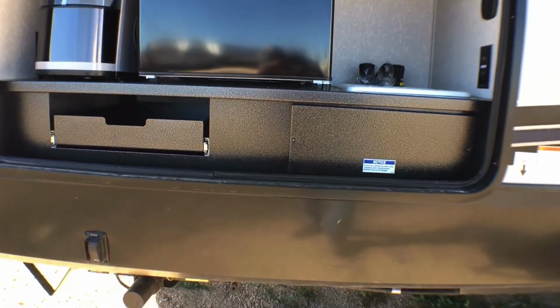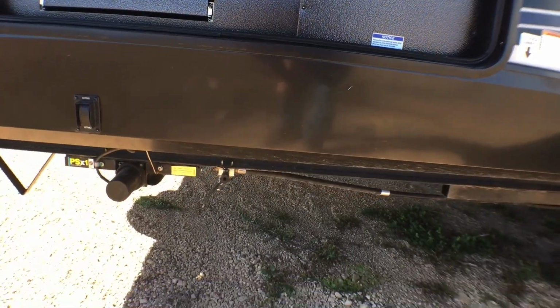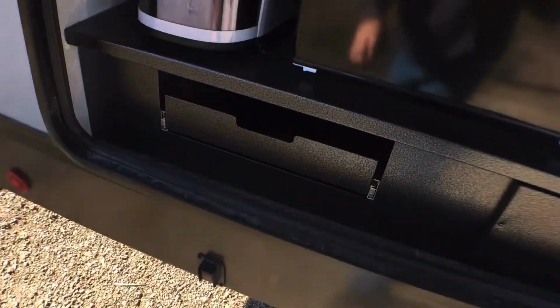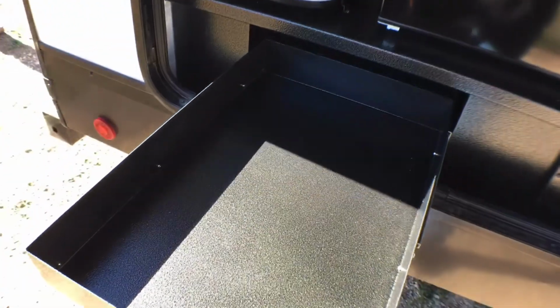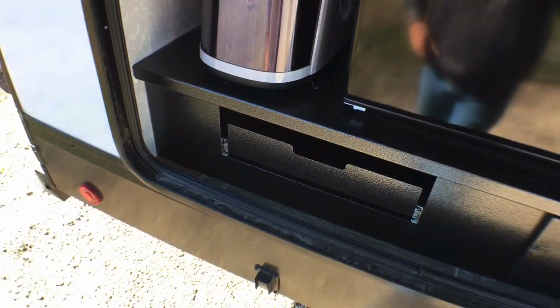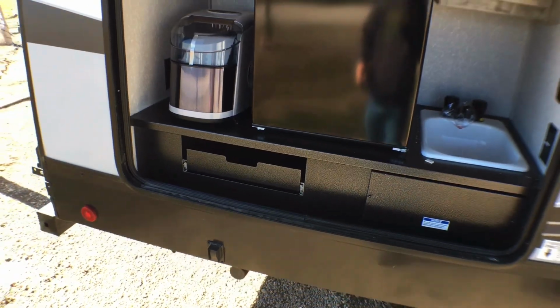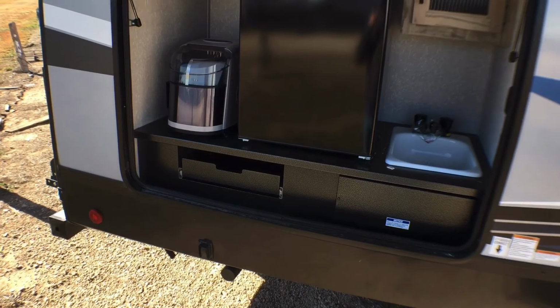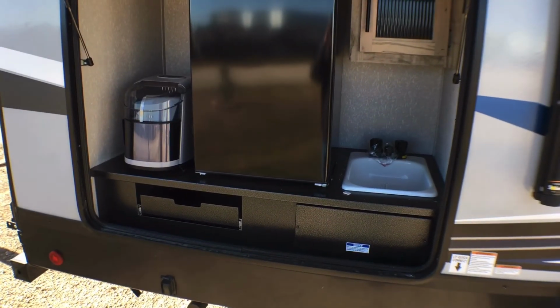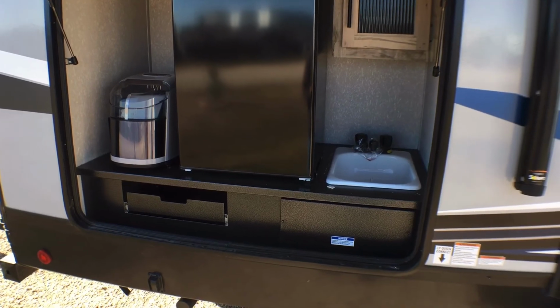You're going to have a propane quick connect down below, which is right there, as you can see. Rear power stabilizer jack controls, and then you are going to have a nice extra drawer there too. All this is rolled steel, which is going to keep it from rotting from water exposure.